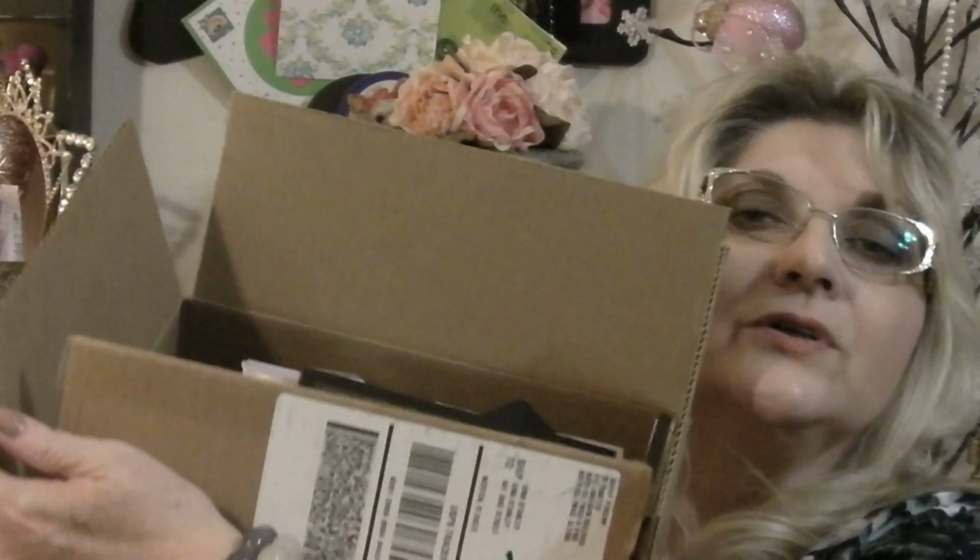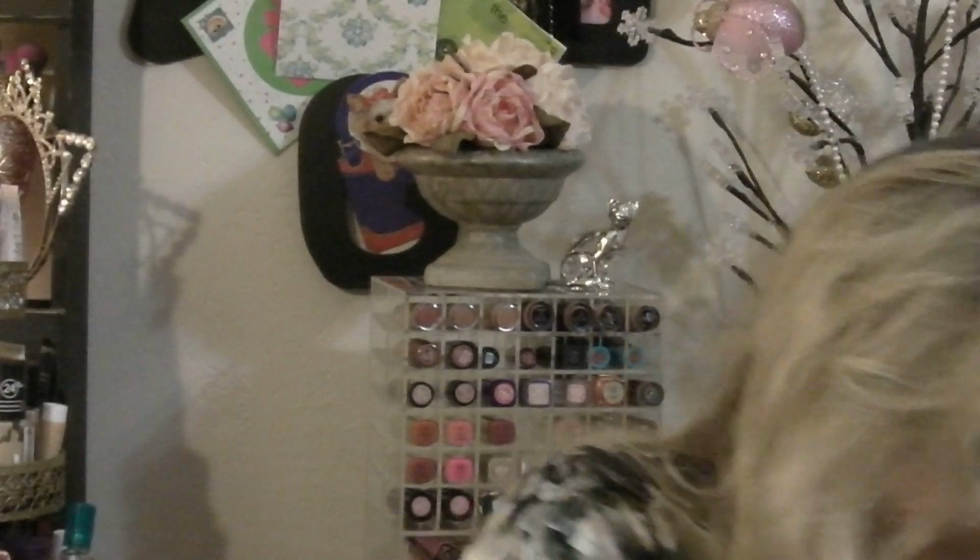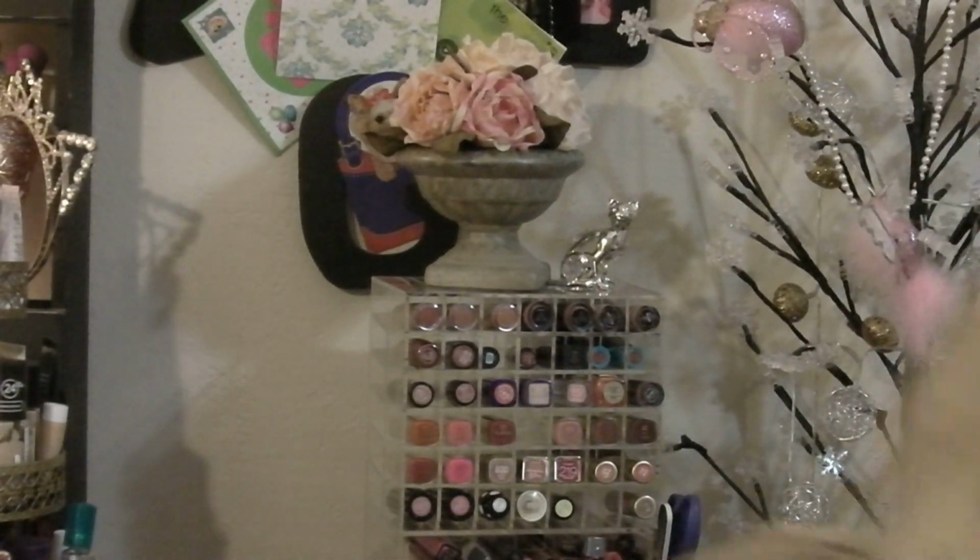And here is the box for my friends and family. And it is full. It is absolutely full. So, I'll do a third part giving you all the count and showing you how I got everything reorganized.